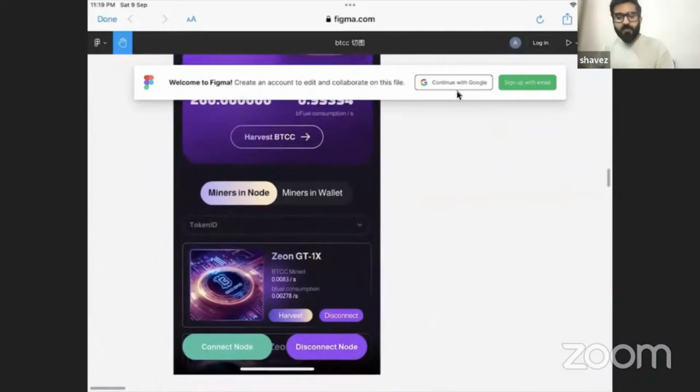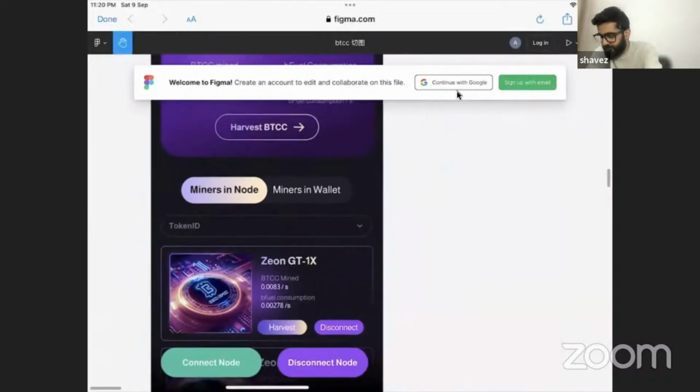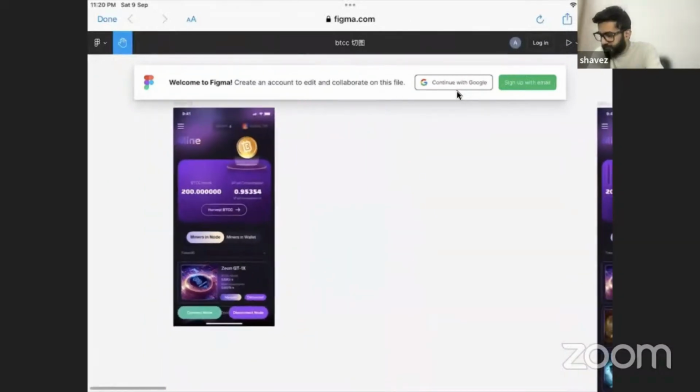Miners in node, miners in wallet. So let's say you want to connect to node, disconnect from node, you will get the option. The miners which are connected to the node, it will show all the miners filtered with token ID. And the miners in wallet will be shown in a separate window.